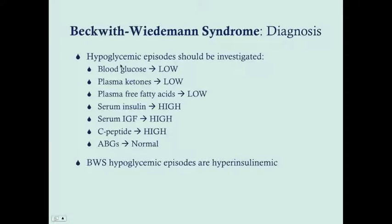As far as these sugar markers, of course, your blood glucose is going to be low. Your plasma ketones are going to be low. Your plasma-free fatty acids should be low. Now, if your plasma-free fatty acids were high in association with a low blood glucose, then you would think of a fatty acid oxidation disorder. Your serum insulin should be high. Remember that we have pancreatic beta cell hyperplasia. The serum IGF should be high, and then the C-peptide should be high.